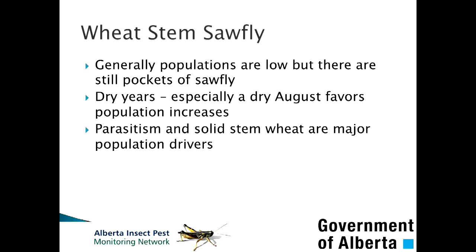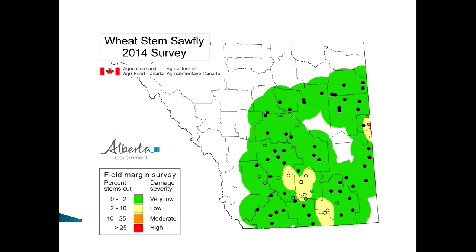So, okay. Wheat stem sawfly. This is what I did my master's degree on, so if you have a couple hours, we can go into some detail here. We are seeing a resurgence. And I'm going to show you a couple slides on this, but the 2017 survey, when I looked at the numbers, is as high as we've seen since it crashed. So we're seeing a resurgence in this insect, and guess what?